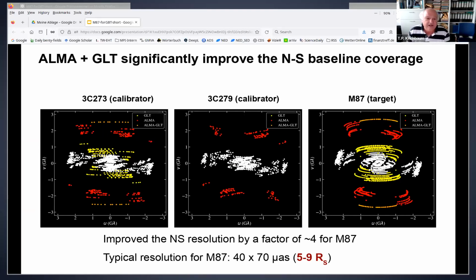The figure here shows the UV coverages of our calibrators and also of the M87 target. In the UV coverage, you see the red symbols, they denote the ALMA baselines. And the orange, the yellow symbols denote the GLT, Greenland Telescope, baselines. So as you can see, with ALMA, we can improve the north-south resolution by a factor of about 4 for M87. So the typical observing beam then is 40 to 70 microarcseconds, which translates into 5 to 9 Schwarzschild radii at the distance of the black hole of M87.